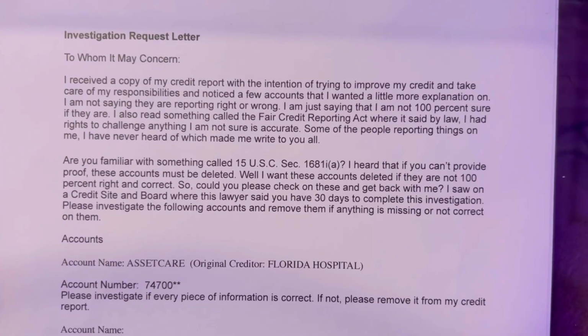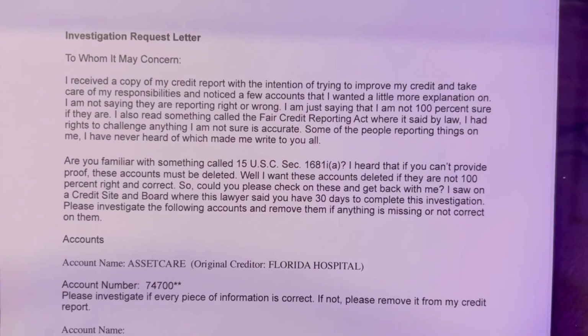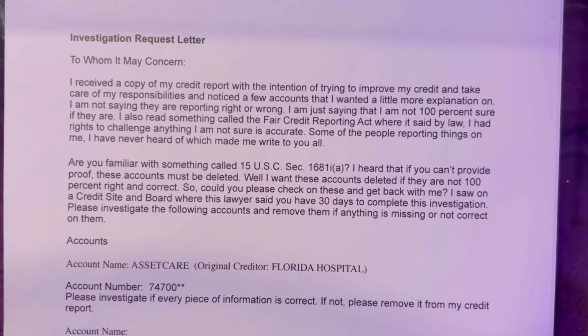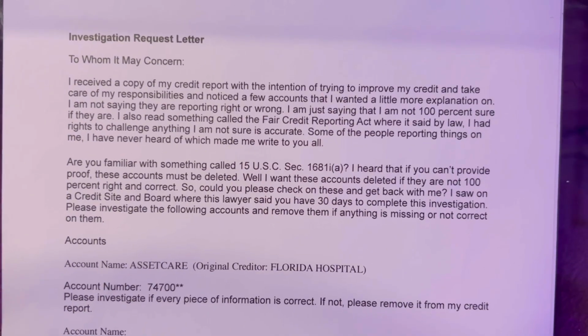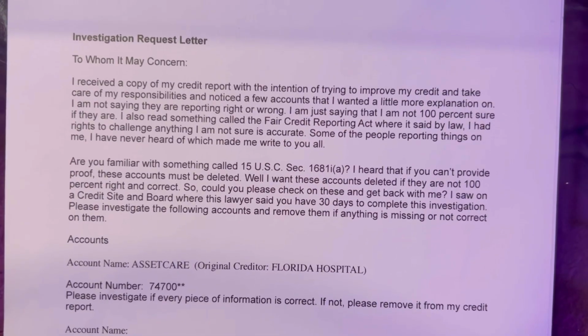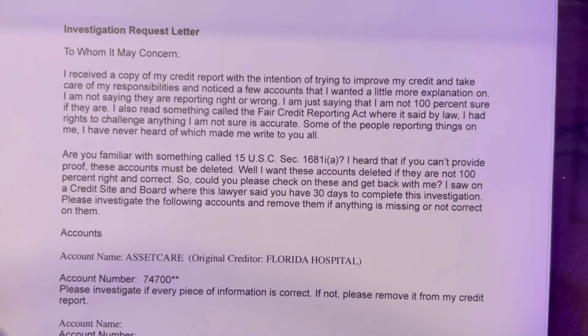What we're doing, instead of just sending off dispute after dispute after dispute, we're going to tell the credit bureaus to do a proper investigation on the accounts that we listed. Remember, we analyzed our credit report first, so we listed off all the negative accounts that we had on the credit report, and we're going to add all those negative accounts. We're going to put it on this letter right here.